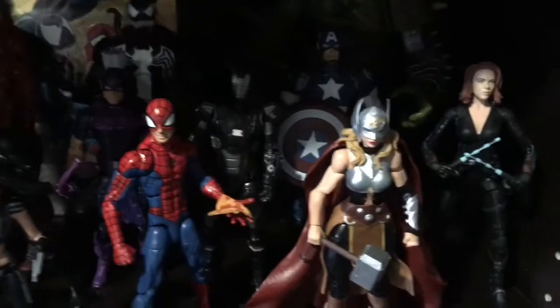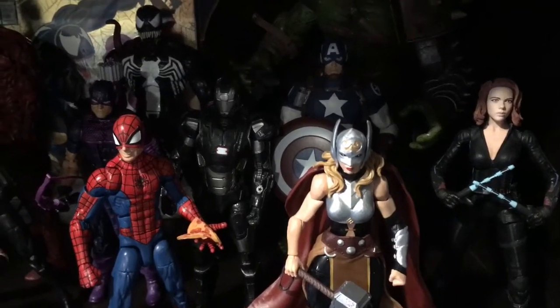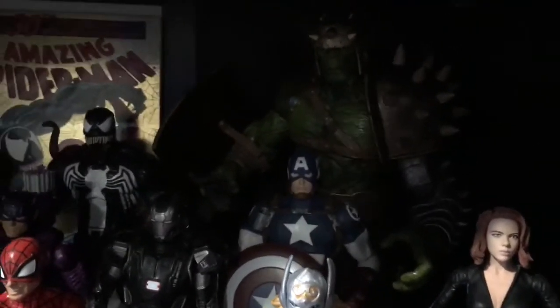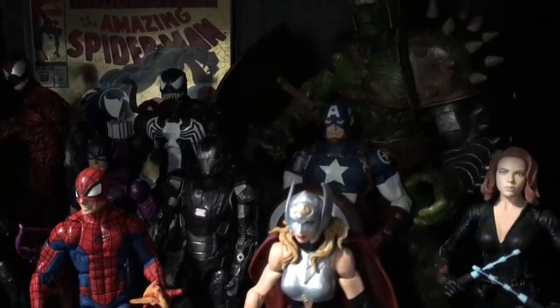So I put that there so you could see him a bit better. And then on the right hand side we got some Avengers stuff here. Black Widow, the only movie Marvel figure I have, was a gift from a friend, so that's why she's on the shelf. And Gladiator Hulk there, probably one of my favorite figures on the shelf in general.